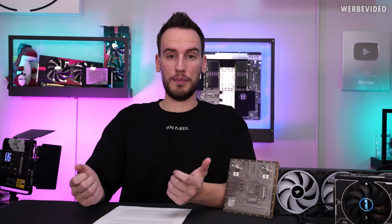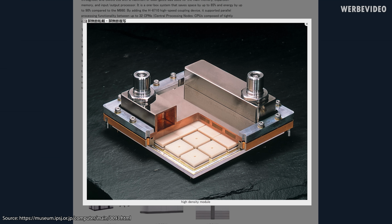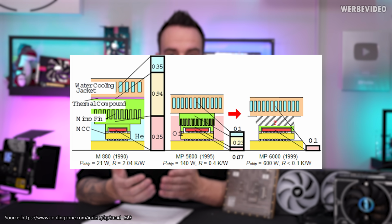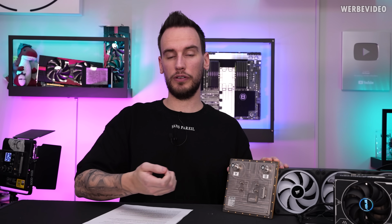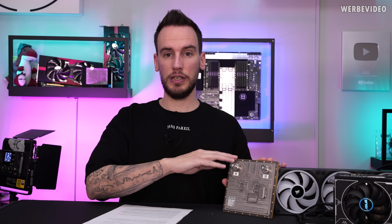And the successor of the MP880 was the MP5800. After looking at images of that CPU, it kind of reminded me of what I have on the table right here. I then found documents of how the MP5800 and also the MP6000 were assembled and built. You can see that the MP6000 was always running with water cooling due to the high power consumption. But we also know that the MP880 from 1991 was already running with water cooling. So it's very likely, at least if the serial number is a good indicator for the year it was built, that this would be an MP5800, but with water cooling.